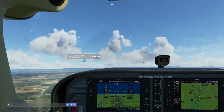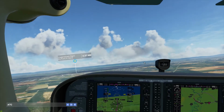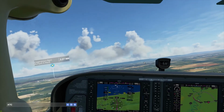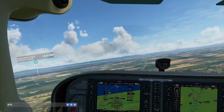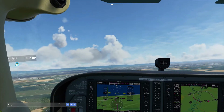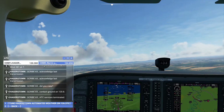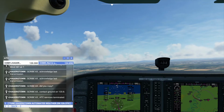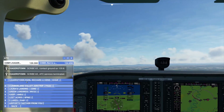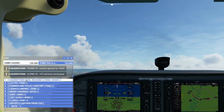Yeah, lost some speed. Well, there's the airport. So I'm going to take it out to the right a little bit. And I do want to let them know we're coming in. Go back. Hagerstown. Whoops. Nearest airport. Hagerstown Regional.